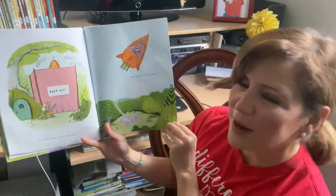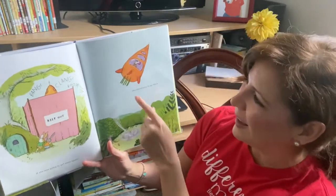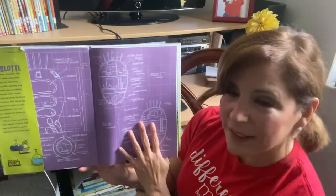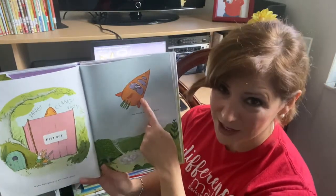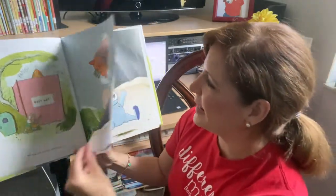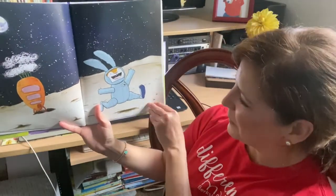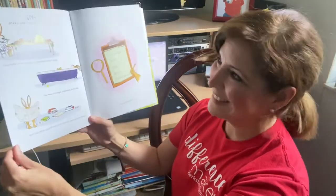Uh-oh. Where do you think Charlotte is going to get her space? Looks like that drawing we saw. Her drawings in the front of the book, could be a carrot rocket ship that she has created. Wow, smart idea. Where is she going? Of course, she's going to space. She landed on the moon. How do you think Charlotte is feeling now?